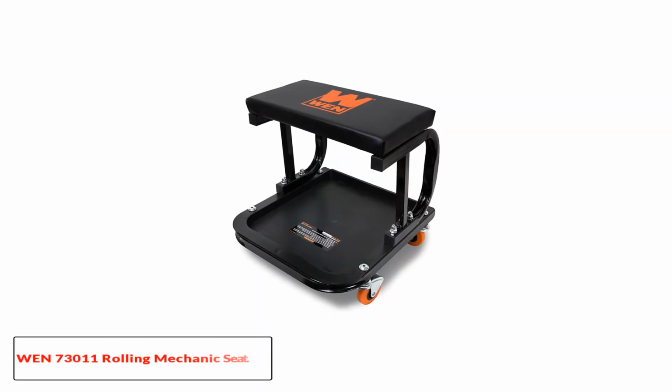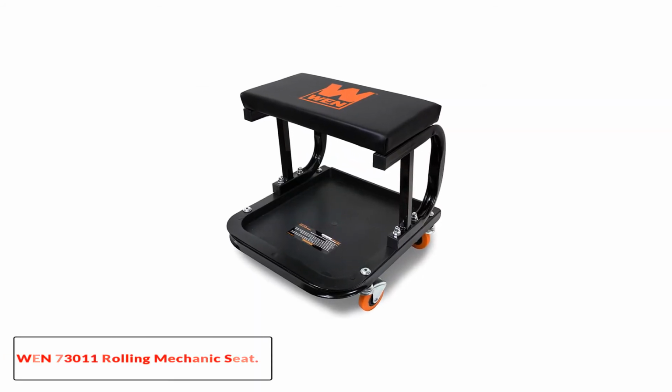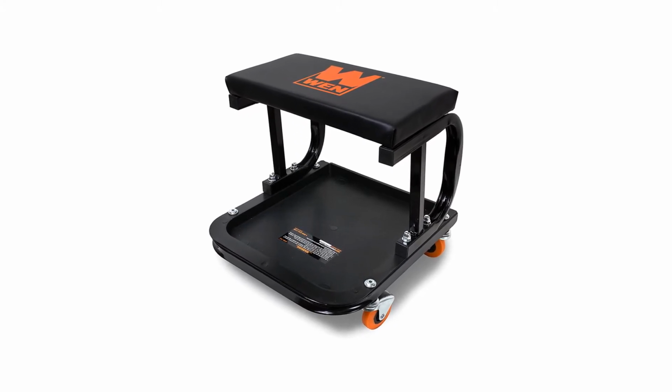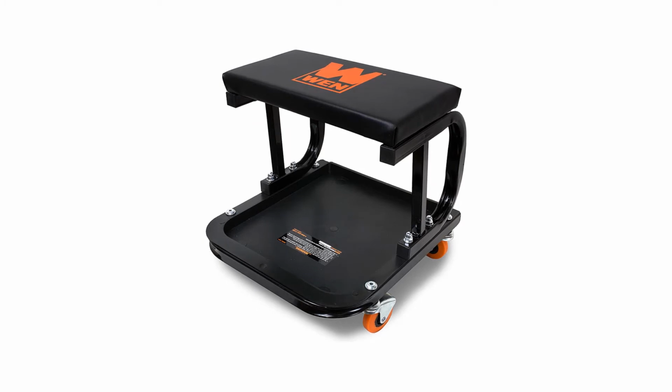Number 3. Wen 73011 Rolling Mechanic Seat. If you are looking for a top-rated rolling mechanic seat with onboard storage, you might want to consider this mechanic roller seat offered by Wen.